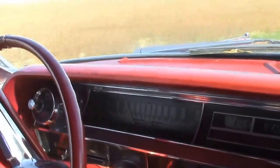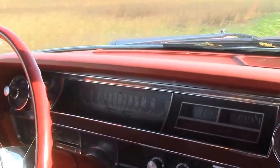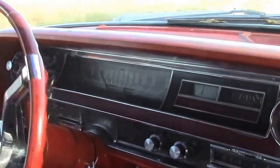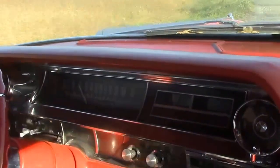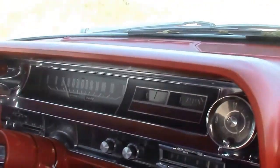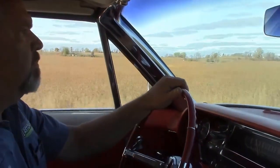We've got a couple of really strong curves here, so we'll get to some speed on the straightaway, but first we'll come around a couple of corners. You'll probably hear the engine. It's very, very quiet, very smooth. There's no hesitation, and the transmission shifts very nicely.